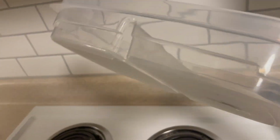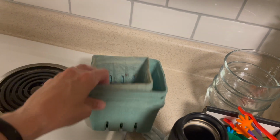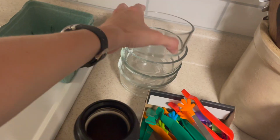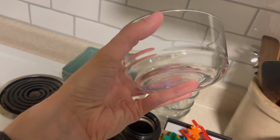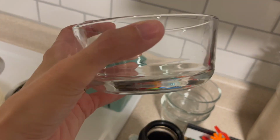This I rarely use. And these hillocks are great for picking berries, and it is berry picking season right now. However, I do not need 5. These containers I love. They have plastic lids. I just use them daily. So I'm gonna keep these.